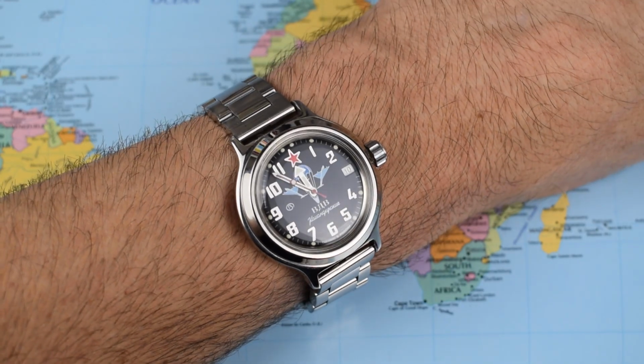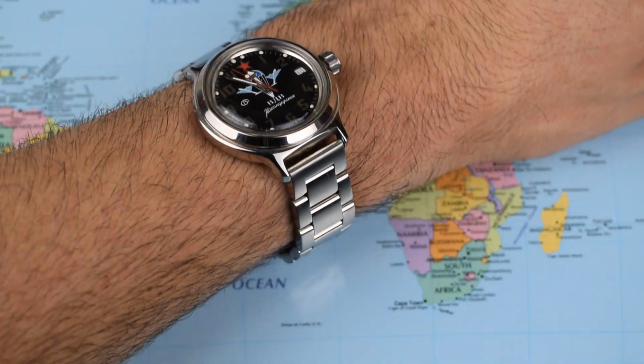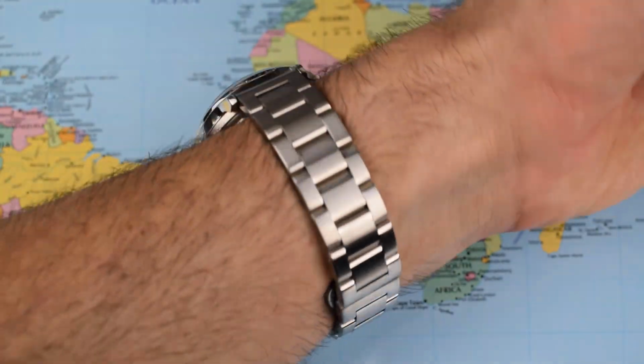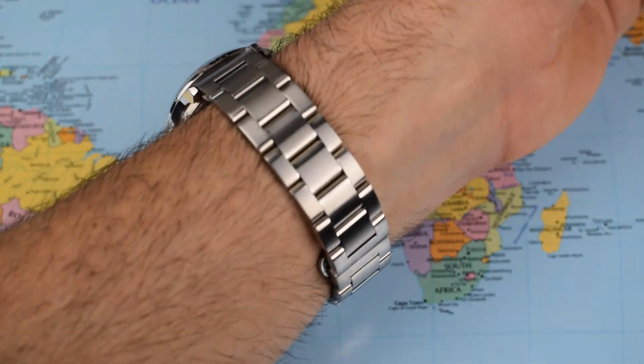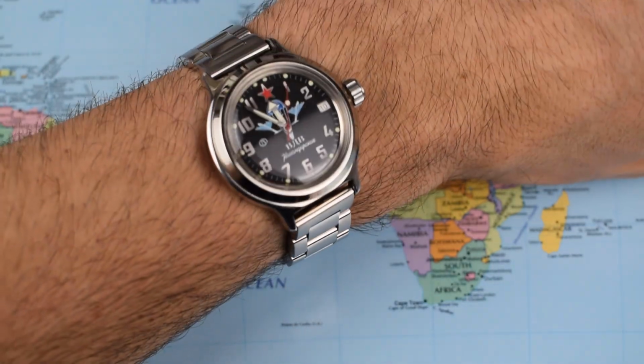I also replaced the crown with one of those stainless steel ones, as you can see. I've been wearing this one on a mesh. I picked this up for, I think, 12 Aussie. Polished the mid links out myself, so they're all now brushed.